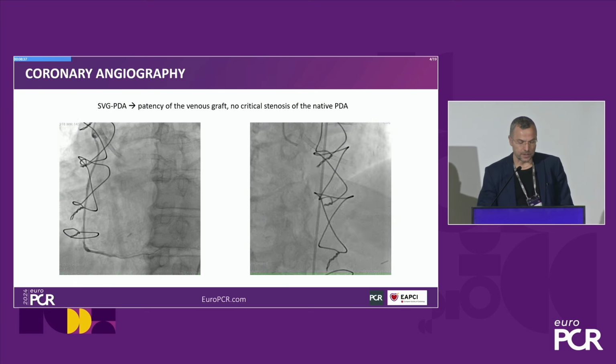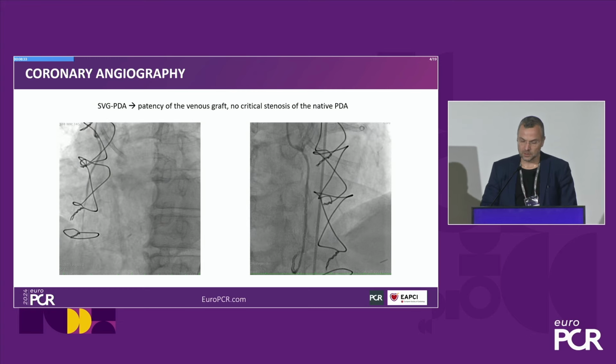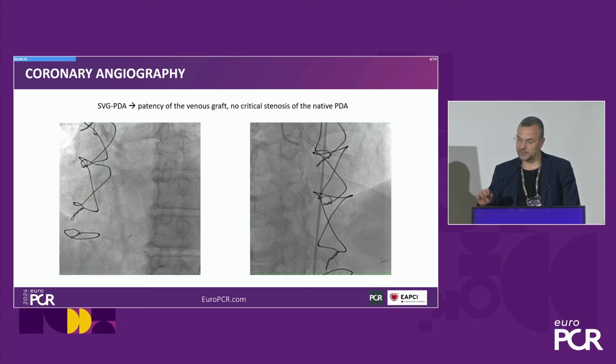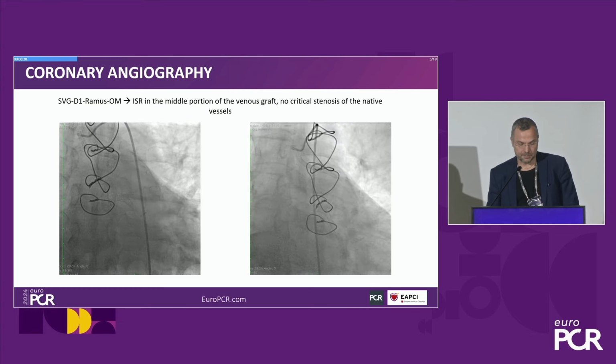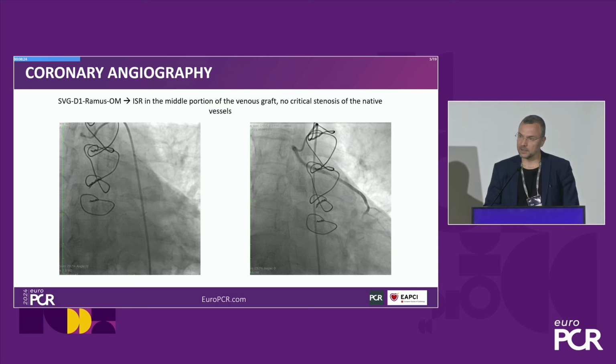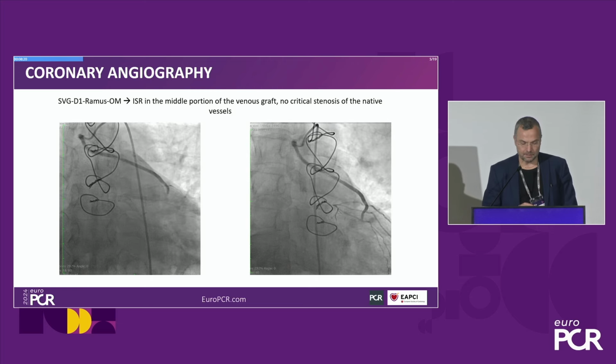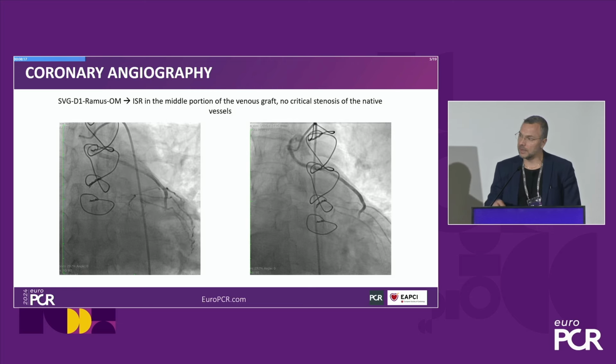So this is the situation. The vein to the PDA was patent, and there was no critical stenosis of the native PDA. So fine from that perspective. So what happened? We're dealing with, again, ISR number 4 of that saphenous vein graft, and it was going to a big intermediate branch supplying all the other 2 diagonals.